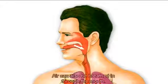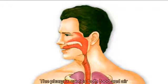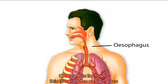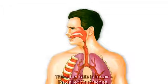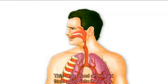Air can also be breathed in through the mouth. The two airways of the nose and mouth meet up at the pharynx, which is located at the back of the throat. The pharynx carries both food and air and is used for digestion and respiration. One path is for food. This is called the esophagus, which leads on to the stomach. The other side is for air. It's called the trachea. A small flap of tissue, called the epiglottis, covers the air-only passage when we swallow. This stops food and liquid from going into the lungs.